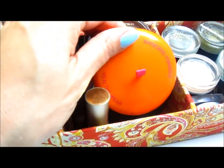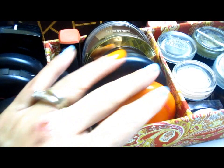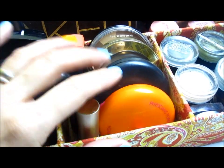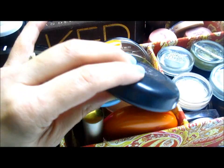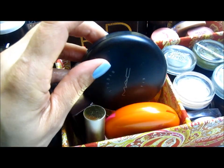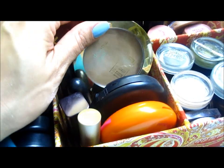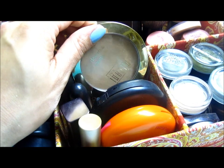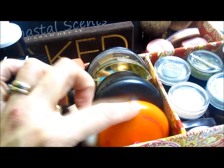Here I have my Physicians Formula, which I use here and there. I'm not too crazy about it, but I do use it, not as often. Here I have Studio Fix, the powder foundation. This is only when I'm going to contour, so this is a couple shades lighter than my skin tone. Of course, I have my Milani Pressed Compact Powder foundation, which is what Healthy Wear is also.